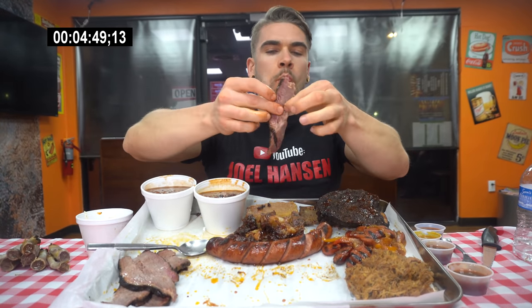Mustard sauce, good too. Nice level of sweetness and acidity. I approve.